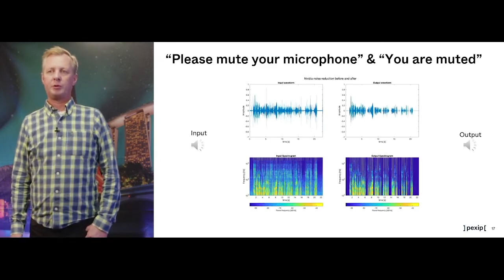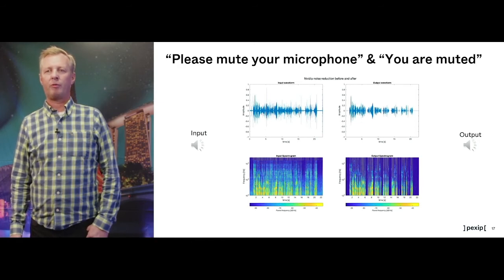So to illustrate what Nvidia AI noise reduction can do, I recorded a file and then processed it. On the top, the two graphs contain the intensity of the contents of the audio files, and the bottom graphs show the spectrum analysis. As you see on the top left, which is the intensity, there is continuous noise, whereas on the top right, there are actually gaps between, indicating that something has been removed.